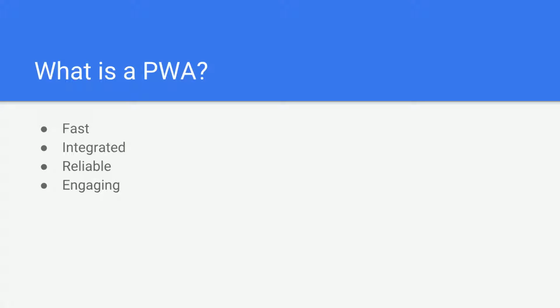So what is a PWA? To get that native-like experience for our user, we need to have a fast, integrated, reliable, and engaging experience. So FIRE, if you look at all the first letters there. Fast: you need a really blazing fast initial first load. And this is really difficult because with a native app, they get to download everything onto your phone and it's already there, right? So for their initial experience, we have to do it much faster and we have to do it with much less.